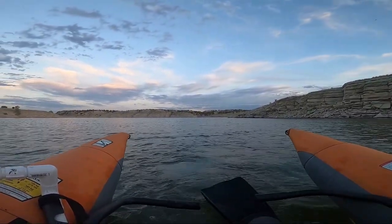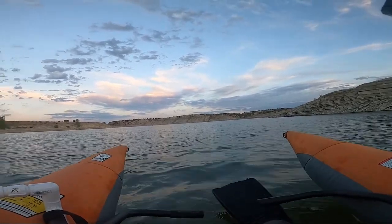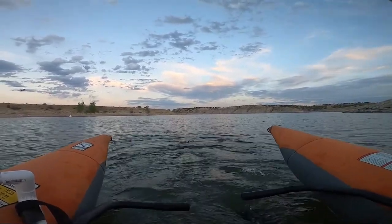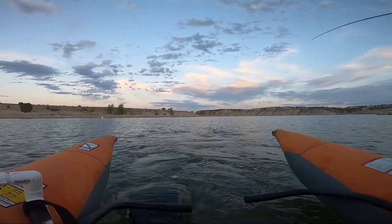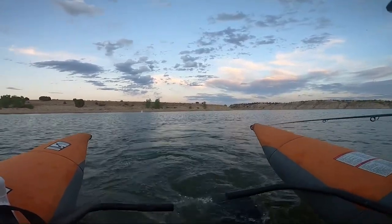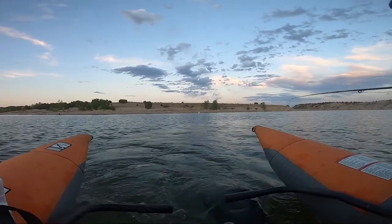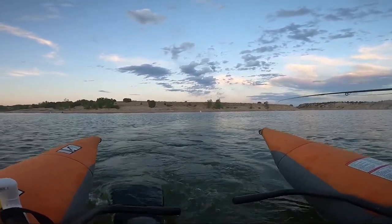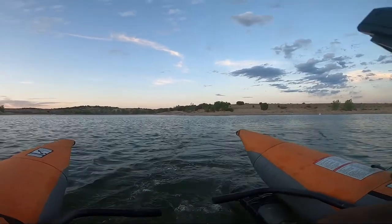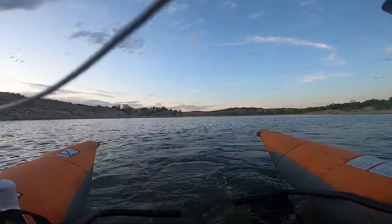I only have two of these flies, so got one more in my box. There we go. All right, got the fly back. Fish is gone though. All right, let's head back over to the wall. See if we can get another one on. I'm using 12-pound fluorocarbon tippet, which helps get it unstuck from things like that. Glad I got that one back. All right. Get back over there.